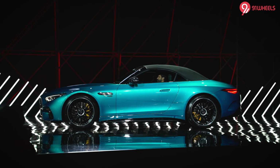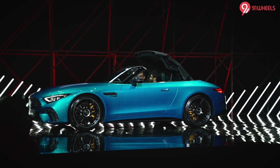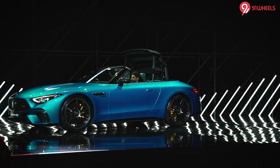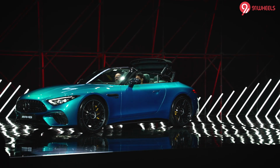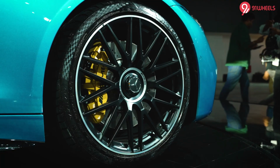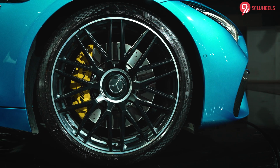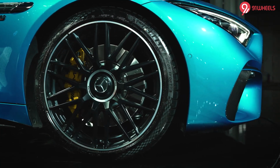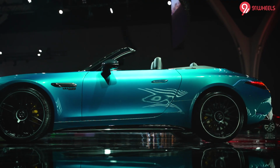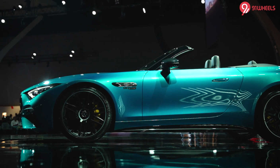Now, speaking of the convertible thing, this car comes with a new convertible roof, which is 20 kg lighter than the older SL, which was on sale in India. And this roof has 3 different layers. It comes with 3 different paint options. And with that said, the car itself is offered in 8 color options. There are 5 different alloy wheel designs that you can get. Speaking of the alloys, again, the standard car comes with 20-inch AMG alloys, but you can obviously opt for the 21-inch AMG alloys by paying extra, and that looks uber cool as well.